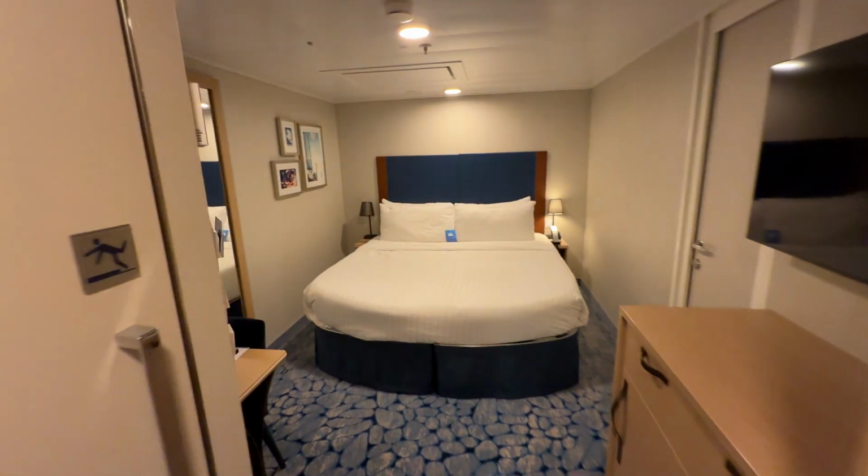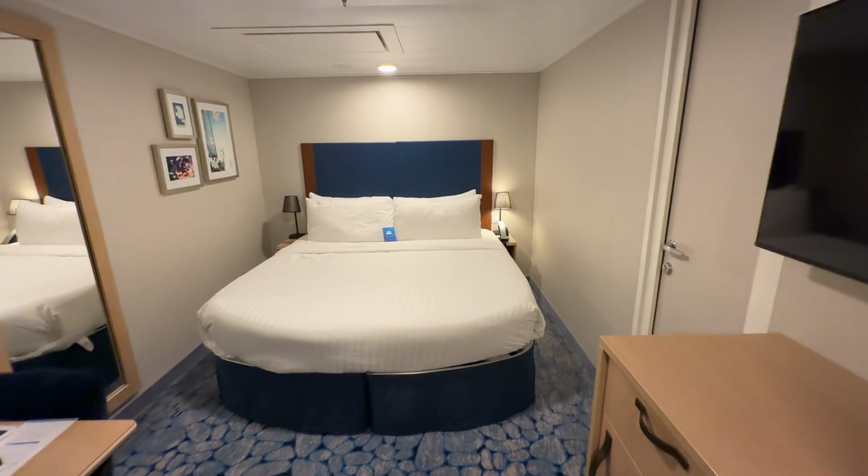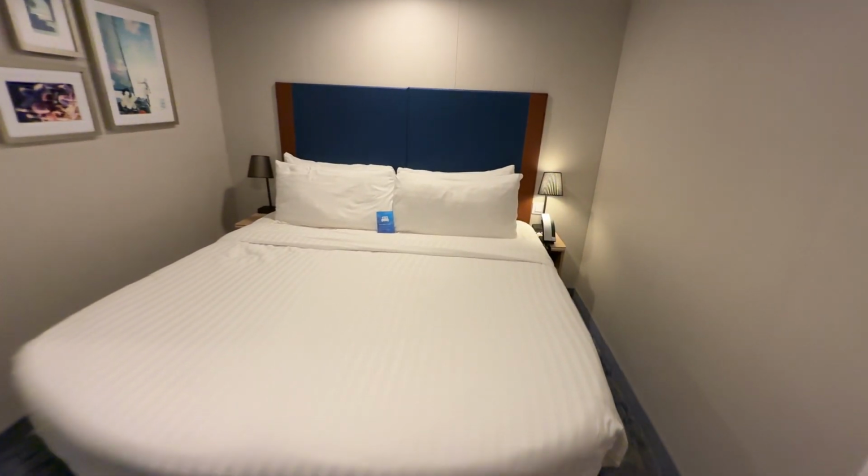As we enter the room, you're immediately greeted by a queen-size bed, which can be converted to 2 twin beds if you're traveling with 2 people. I was solo on this trip, so I opted for the queen-size bed.